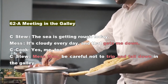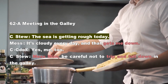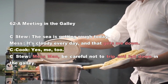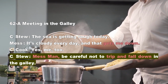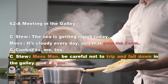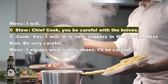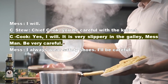62. A meeting in the galley. Chief Steward: The sea is getting rough today. Mess man: It's cloudy every day, and that gets me down. Chief Cook: Yes, me, too. Chief Steward: Mess man, be careful not to trip and fall down in the galley. Mess man: I will. Chief Steward, Chief Cook, you be careful with the knives. Chief Cook: Yes, I will.